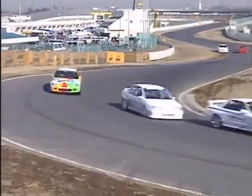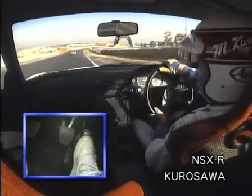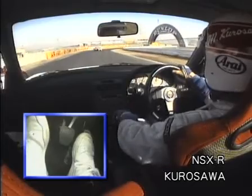Following right behind was the NSX-based racing car, the ADAC GT. 8X on my tail.